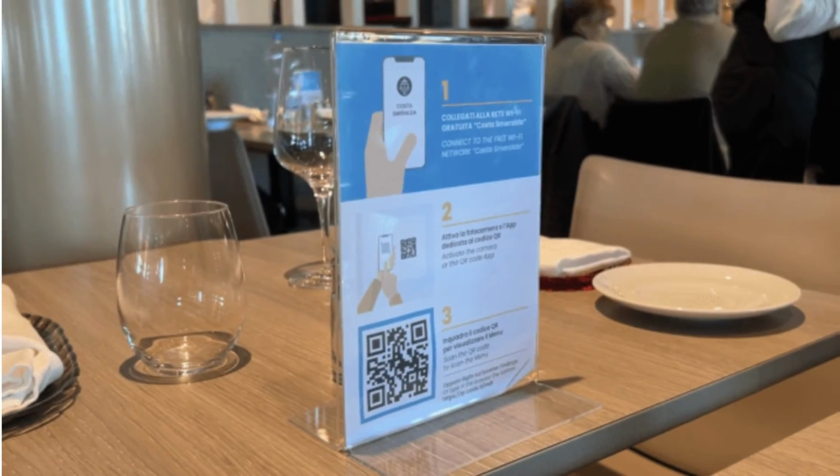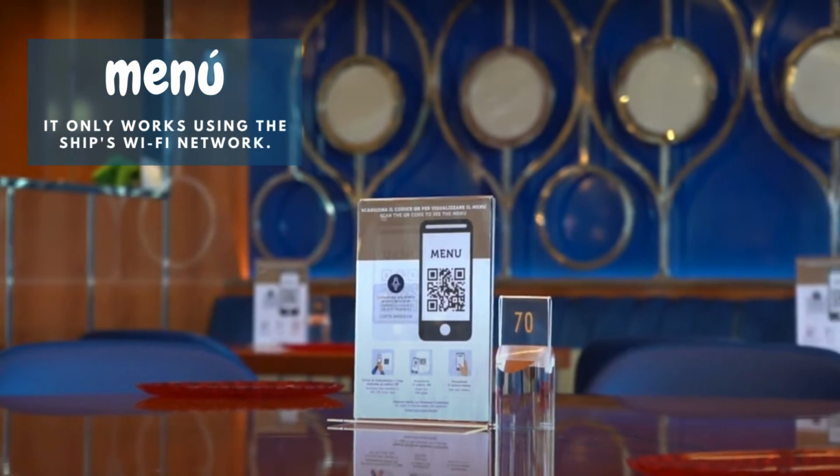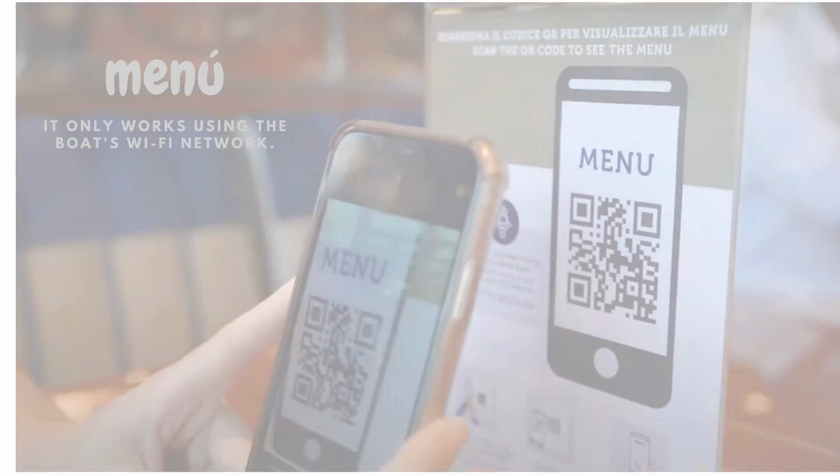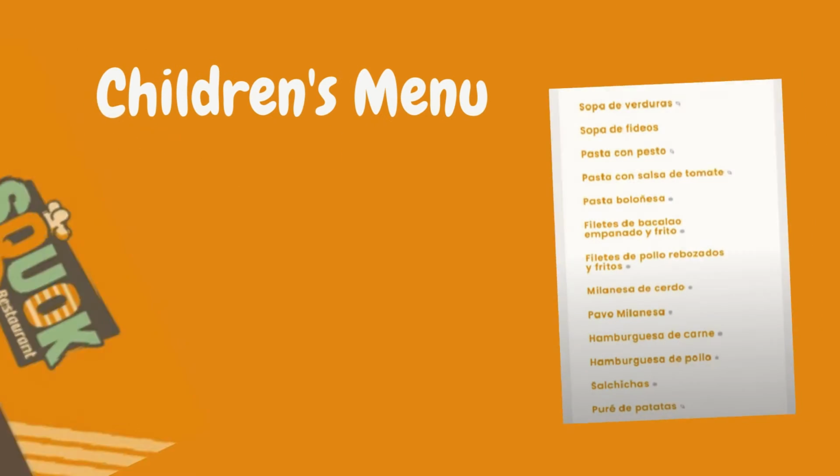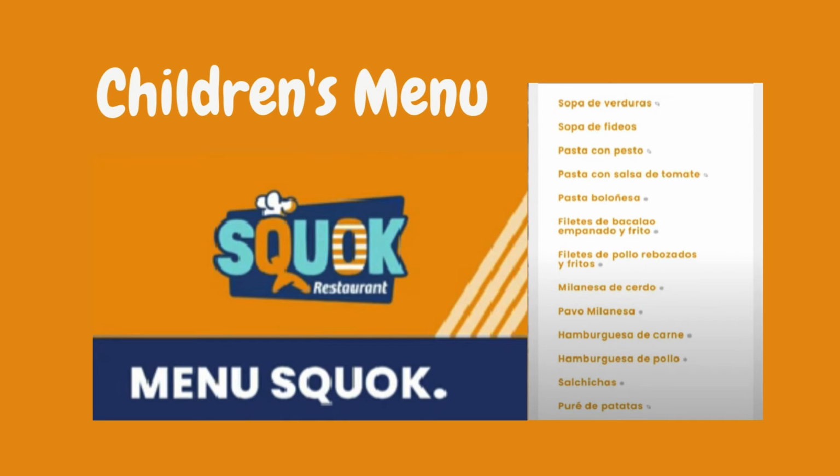On the tables of restaurants and bars you will find QR codes like this one. You must scan them when you are connected to the ship's Wi-Fi, to be able to access the menus. For dinner time you will find 2 menus in the application: the menu for adults and the menu for children. The children's menu is always the same, regardless of the restaurant and the day.